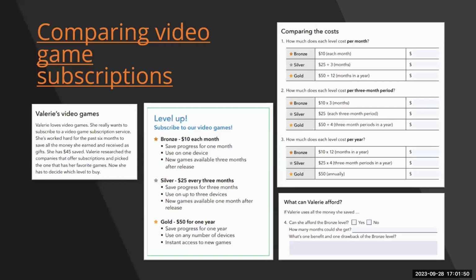Comparing video game subscriptions, I actually have a screen cap here to show you how these worksheets are laid out. I like the graphics. I think they're very clean and crisp and easy to read. This one is about a subscription service, which has tiered subscription services, which is the thing now. Do you want ads or no ads? And as we can see here, the different tiers also have different monthly terms. $10 a month for bronze, or $50 a year for gold. This is, I think, really realistic to the purchasing decisions that youth face.